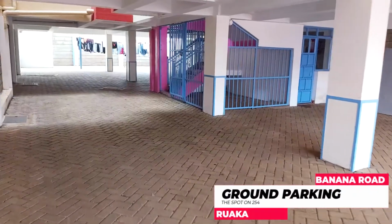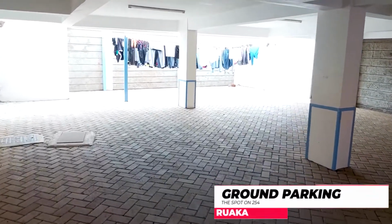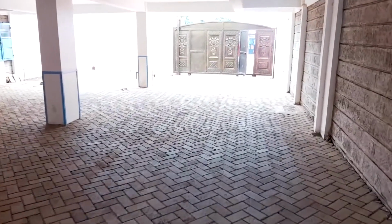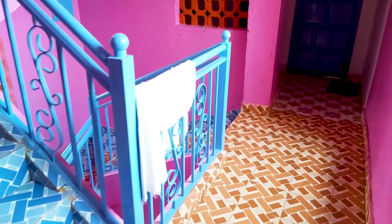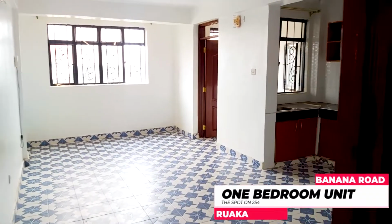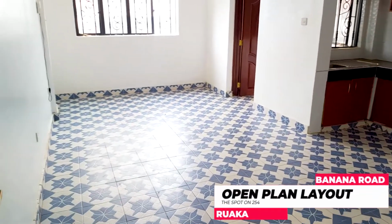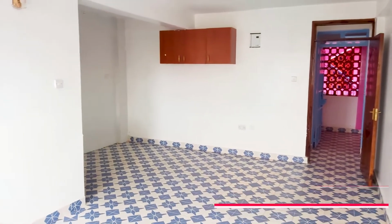The apartment has this spacious ground car parking area, so this is definitely convenient for car owners. There is also a clothes hanging area right here at the. The natural lighting in this space is just perfect.